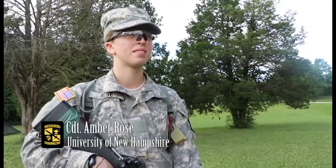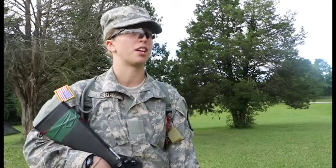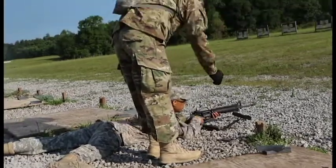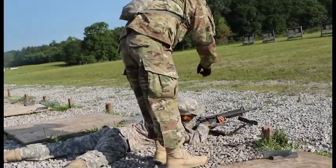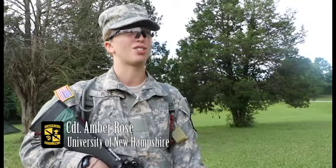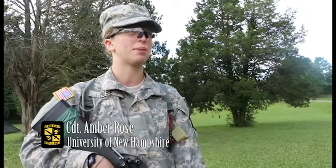Cadet Rose shares her anticipation as she moves from the group to zero qualifier. I think qualifying, it's more pressure. Usually the regular qualification is 4 minutes to shoot 40 rounds, and you have to make 23 out of 40 to be able to qualify, and they're all different size targets. So I think that's definitely going to be the toughest part.